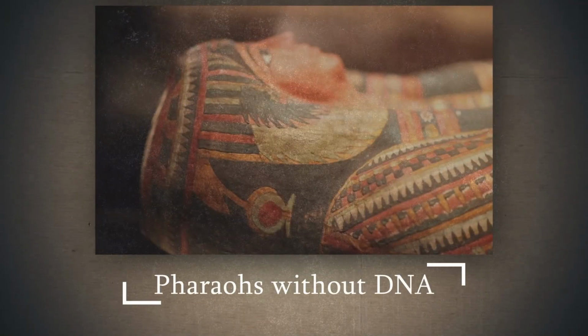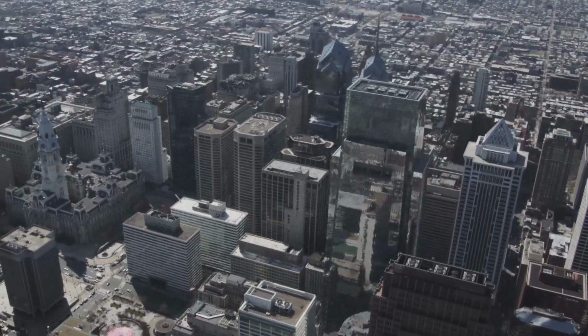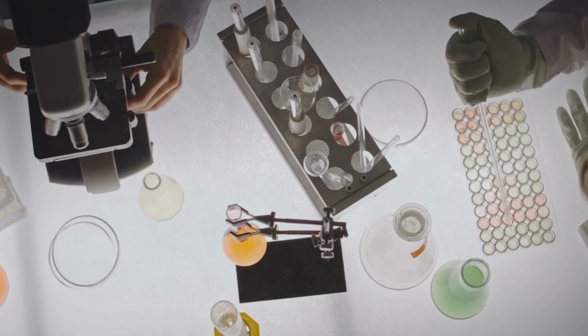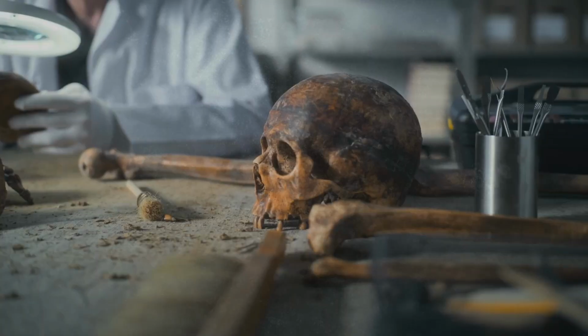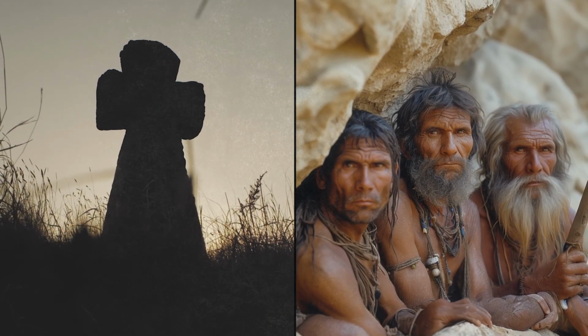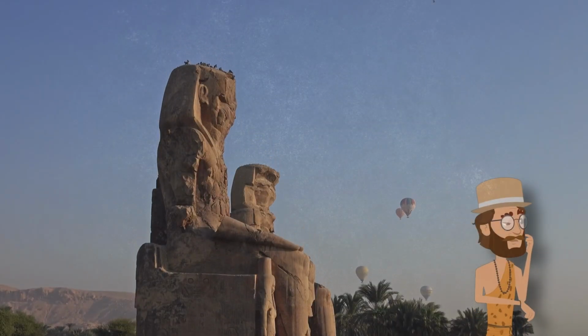Pharaohs without DNA. It would seem to be the 21st century. We have sequencing technologies, laboratories, international teams of scientists. We can find out from a bone what a person ate, what he died of, and who his ancestors were. But there is a strange exception: Egypt.